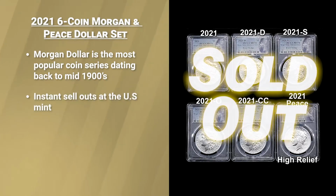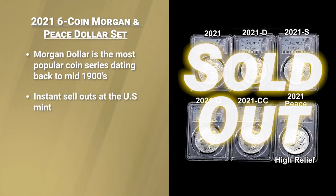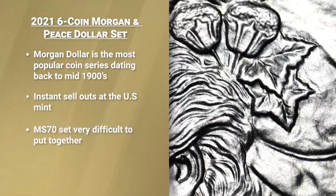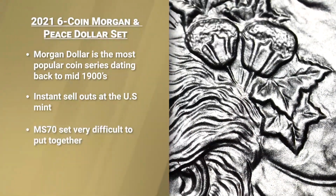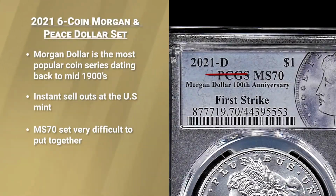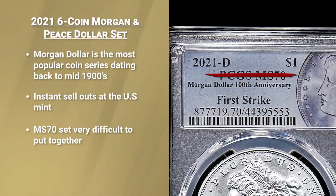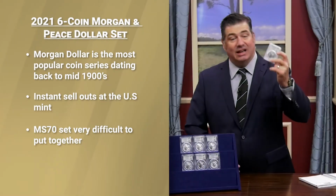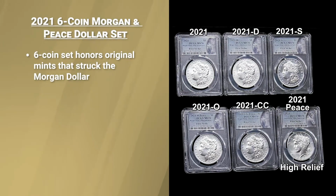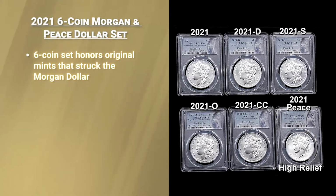These coins sold out virtually instantly when the mint released them. And there were a lot of problems with the striking. I know today we expect coins to be mint state 69, mint state 70. A lot of these coins did not grade 70, especially the D mint, which makes this set in 70 really hard to put together. Now, you've got 6 coins here, so let me go through them one at a time.